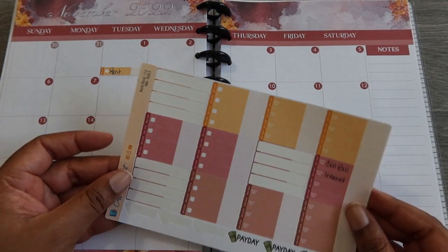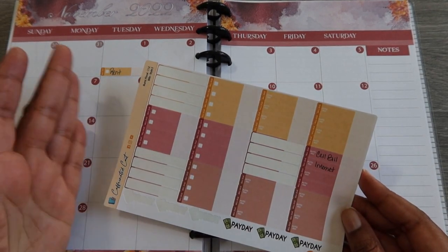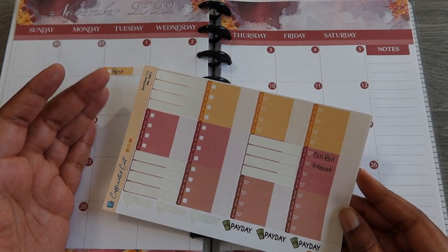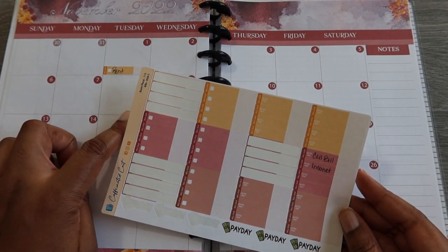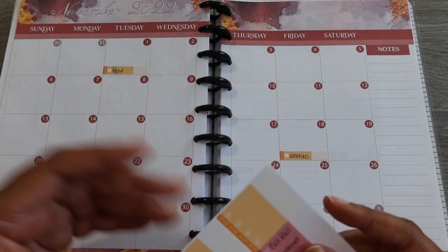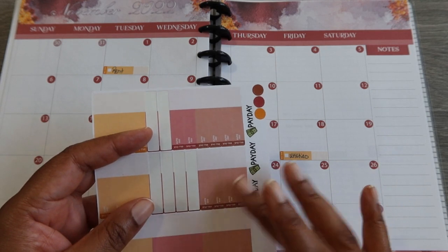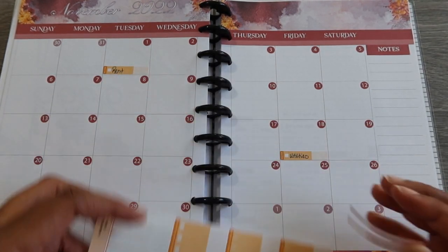I'm thinking about, and these bill due stickers, these are some old ones that I have. They came from Caffeinated Kate, and this was from her old burnt floral. Yay, I should have used that brown. I like these brown ones down here. I think that's such a pretty color.